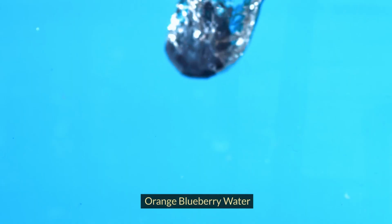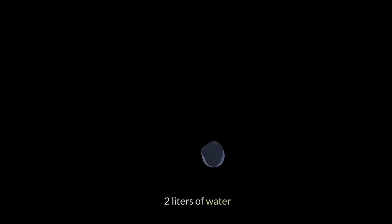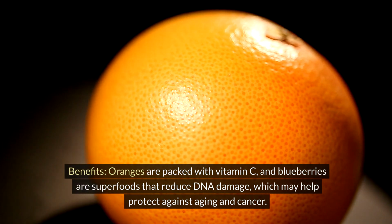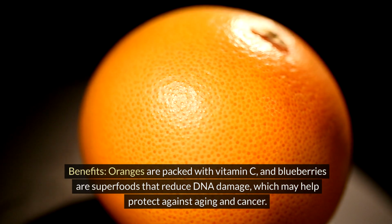Orange blueberry water: 2 oranges thinly sliced, 1 handful of blueberries, 2 liters of water. Benefits: oranges are packed with vitamin C, and blueberries are superfoods that reduce DNA damage, which may help protect against aging and cancer.